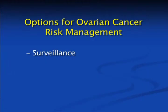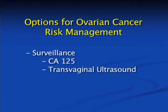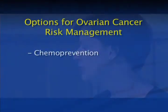You'll see that the options for ovarian cancer risk management are quite similar, although the actual options in each category are different. For surveillance, we do have a blood test called CA-125 and also transvaginal ultrasound. And we also have some promising markers that we hope someday will be useful in detecting ovarian cancer at an early treatable stage. But today, in the year 2007, we do not have good ovarian cancer surveillance. We have nothing that has been proven to detect this cancer at an earlier or more treatable stage.